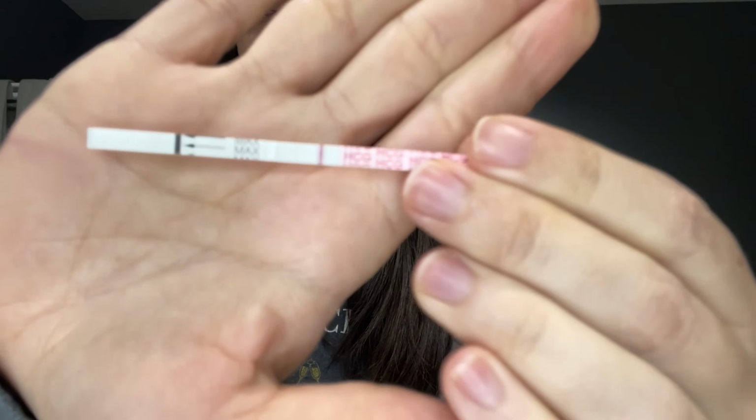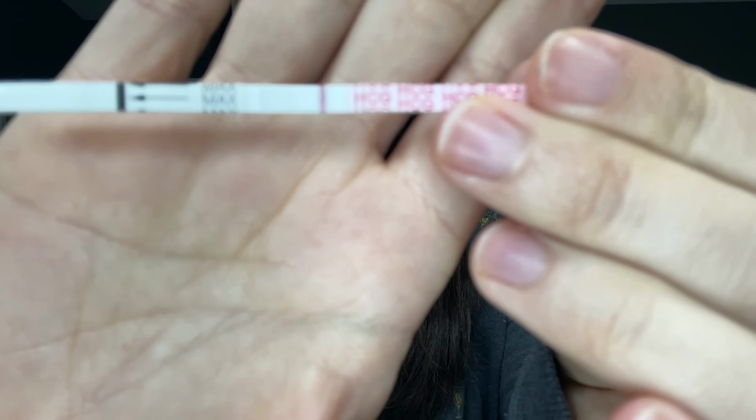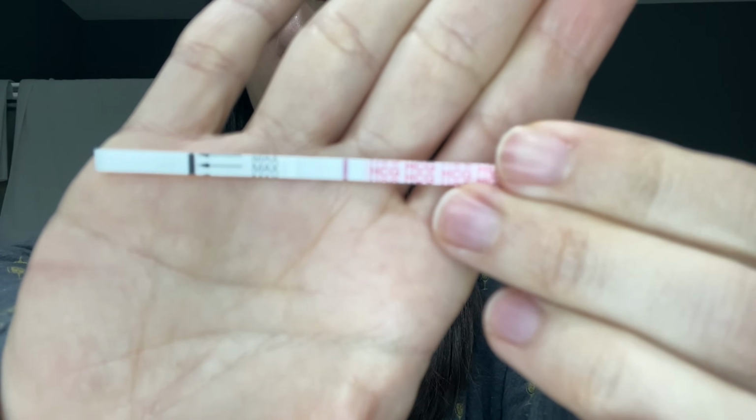the cheapie, you can't really see anything on the cheapie. I mean, you can see the line, but it's so faint. So these are obviously way better, the First Response. Okay, I'm gonna put them down and show you.